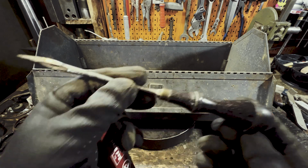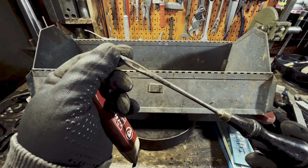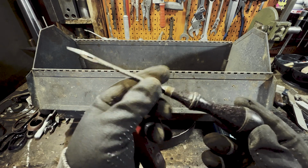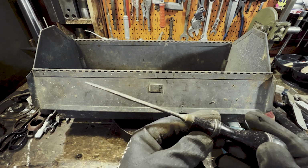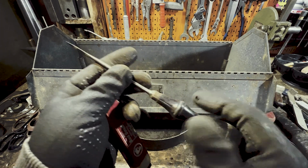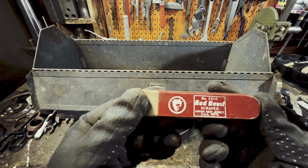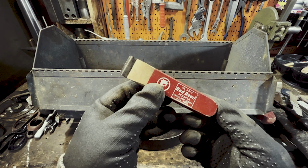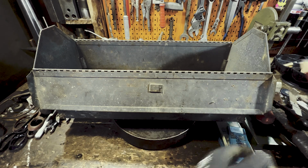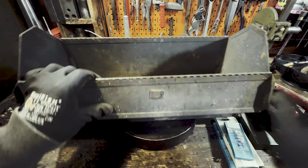So this appears to be some kind of awl, but for stitching. My guess is for leather work. It's a beautiful handle. It's got a brass ferrule on it. Ferrule. Oh, and then we have the 3010 Red Devil scraper. It's a more narrow one, kind of like the big one. They sort of go together. Obviously, one's more used than the other.